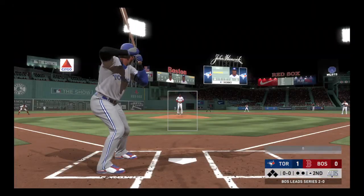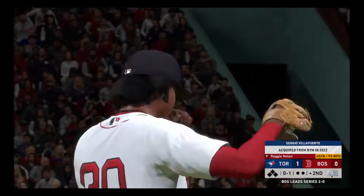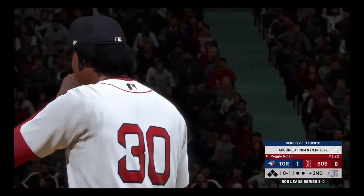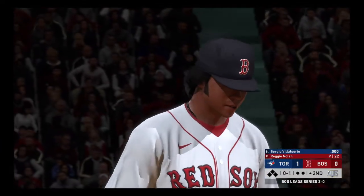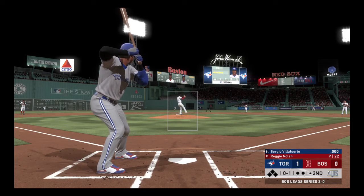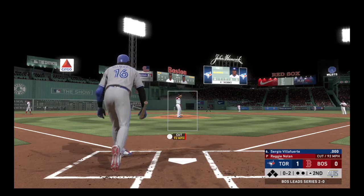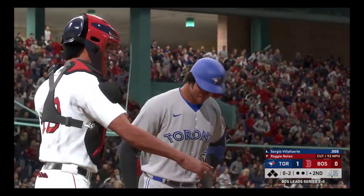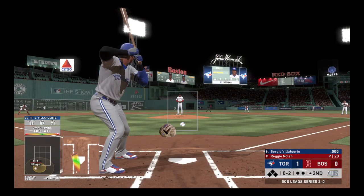All set for the start of the inning, and standing in is the veteran third baseman, Sergio Villafuerte. First pitch hack in here, and that's the first strike. Looks like he swung it underwater that time for strike 2. This hitter right now looks overmatched with a fastball. I think you go right back to it.